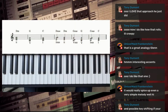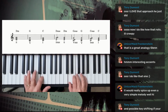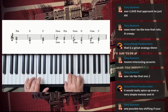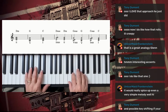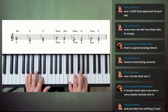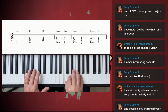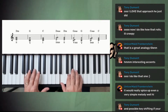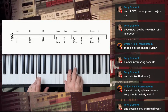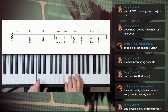Okay, we can start with the 2-5-1 progression, which in the key of C, you remember, is D minor, G, C. Now we can make this even more interesting by adding sus chords. So D minor can become D sus, which resolves to D minor, G sus, which resolves to G, and C sus, which resolves, I keep wanting to say revolves, which resolves to C.